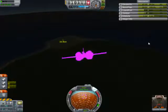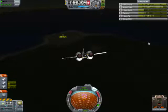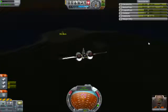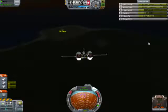But yeah, we're 10 kilometers up. We're down to 500 meters per second, 600 meters per second. Our prograde marker is now below that space center. We're looking good. I think we're gonna get our landing right on the space center.